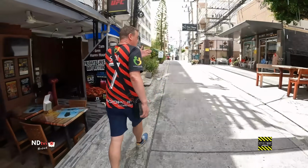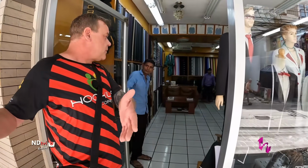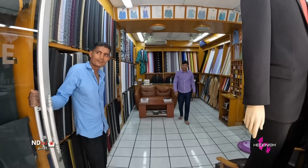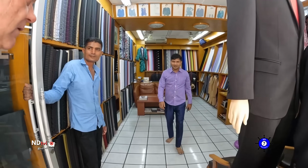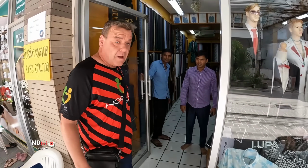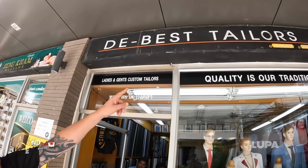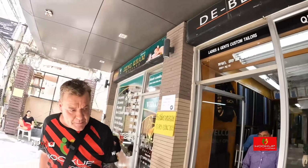Got another tailor here, the best tailor. He's dragging us in. Namaste, namaste. We'll just show you, yeah? How much for one shirt tailor made? 700 baht. 700 baht? Yeah. Okay, that's good, that's good. And trousers? 1000 baht. 1000 baht, oh, that's a good price, that's a cheap price. So this is it here. The best tailor. Yeah. The best tailor's on Soi 13. Soi Sip Sam, thank you very much.